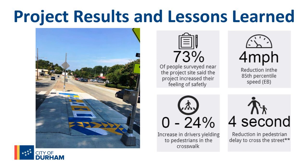And then we also got a 4-second reduction in the pedestrian delay across the street. And you can see a picture there on the slide. The artwork went in just, I think, last week or this week. Going in this week. It's in progress. Yeah, it's still a work in progress, but you can see that it's coming out very nicely, so we're really proud of how it came out.